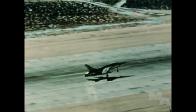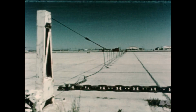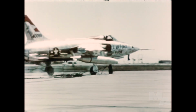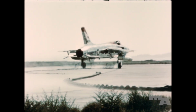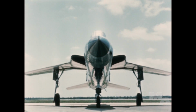Flight experience with the F-105 drag chute installation indicates a 99% reliability factor. And for emergencies, barrier engagements have been tested successfully, as shown by this slow-motion photography. Certainly it has been demonstrated that the F-105 Thunderchief is a versatile fighter-bomber capable of performing many all-weather missions well within the capabilities of a single pilot.